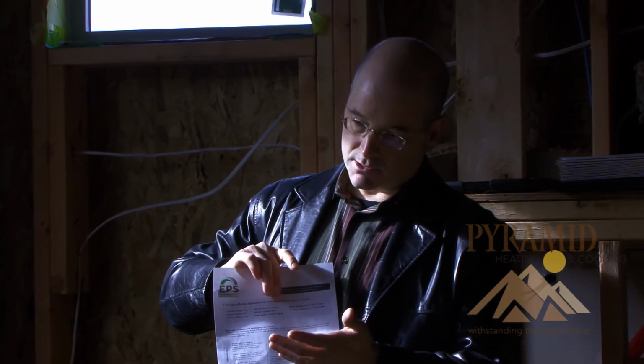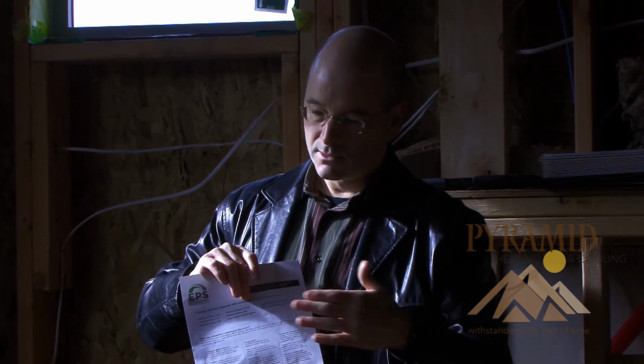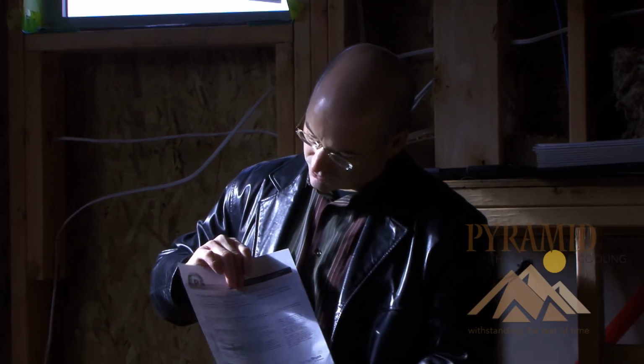So the U value is actually a truer metric. It's how much energy goes through something, or the rate of conduction of energy through a material.